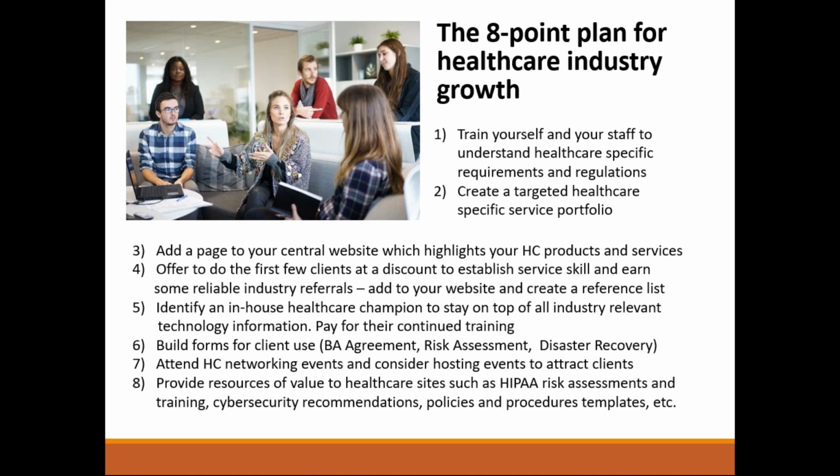As I mentioned before, number three, add a page to your central website which highlights your healthcare products and services. Make sure you have a spot to point people. If you're going to outreach to healthcare clients, don't point them to your general website. Don't point them to your general list of services. Point them to your healthcare page. Your healthcare page is what's going to let them understand that you are a better choice than anybody that doesn't have a healthcare page. And I will promise you that if you do that, your chances of nailing that client, of acquiring that client, have increased exponentially.